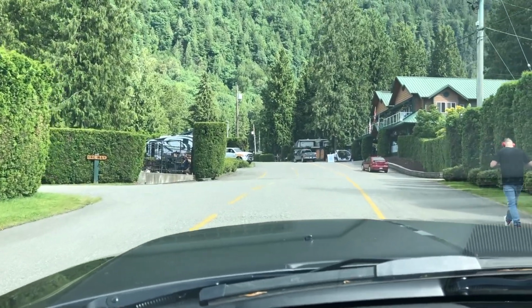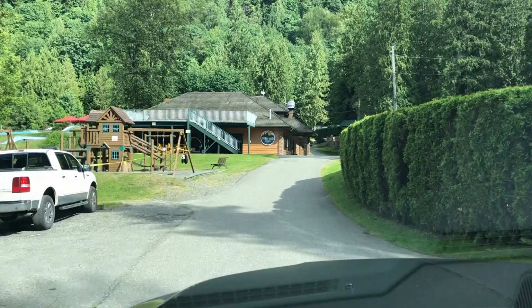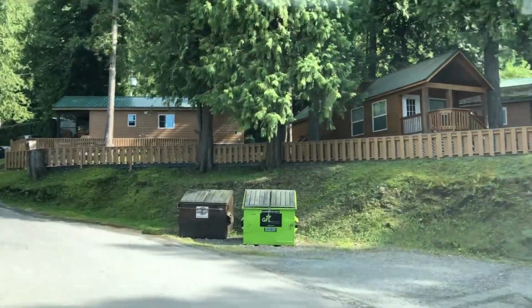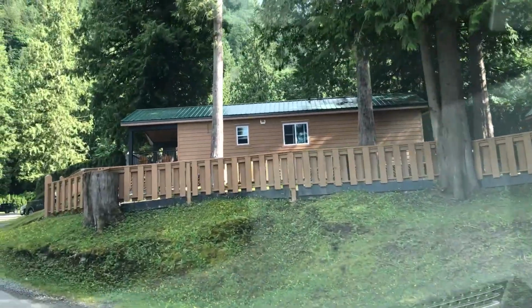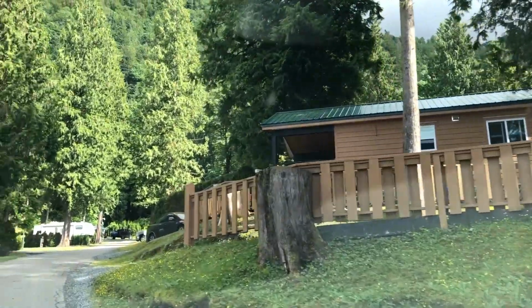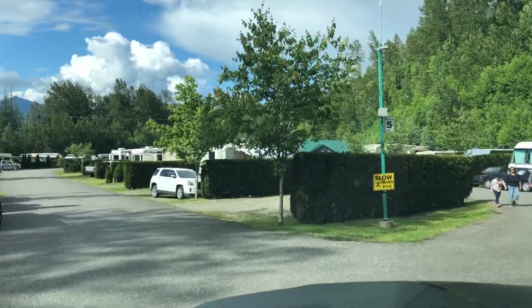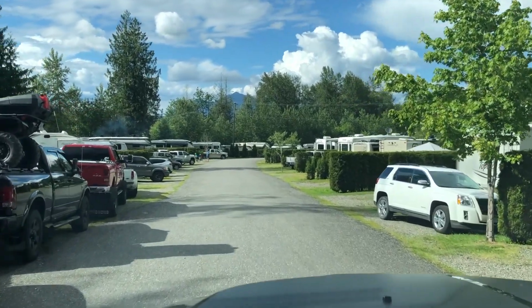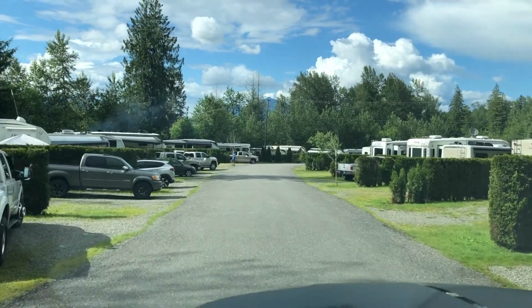So we're going to pull up here with the trailer. Okay, so we have site number 215. Well, these are cabins here. Those are rustic cabins which are for rent. So if you don't have a travel trailer or a tent, you can rent those cabins. Wow, it's busy. Almost every site is taken. So we're going to come down here and we are towards the end.